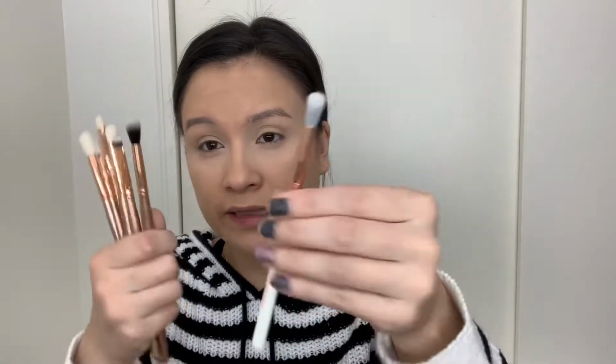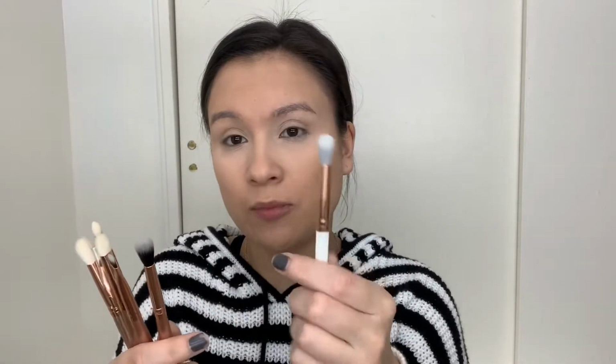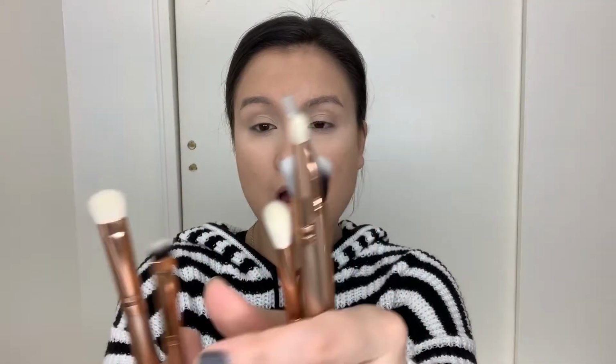This one is not from Morphe. This one's from Essence. Actually, I picked it up at the same time that I bought these and I just threw it in the case. So this was just a blending brush, but you can never have too many blending brushes. And then again, you just have some tapered blending brushes, some fluffier blending brushes, pencil brush, liner brush, a flat concealer brush, an eyeshadow brush.